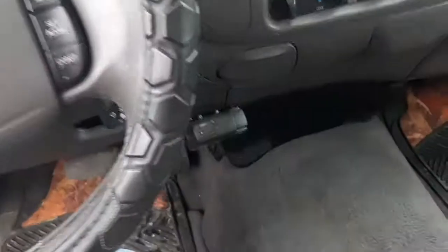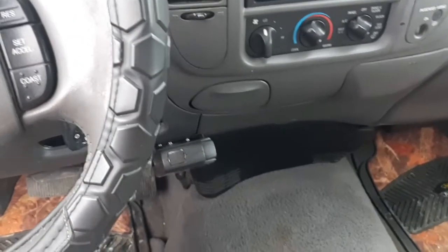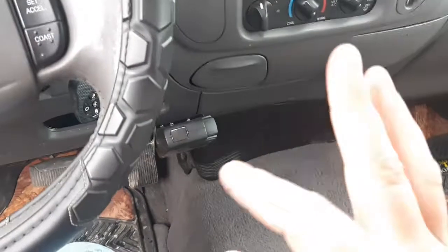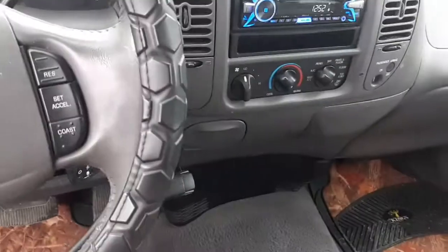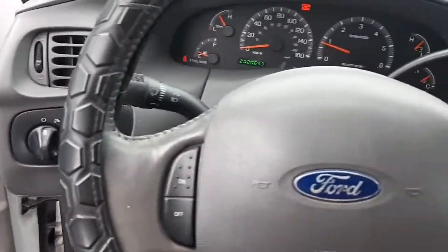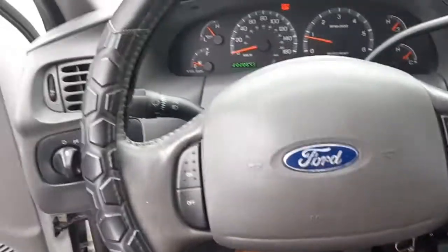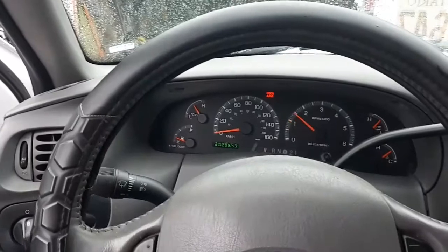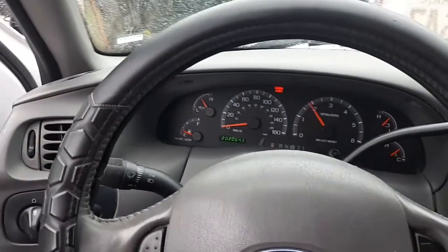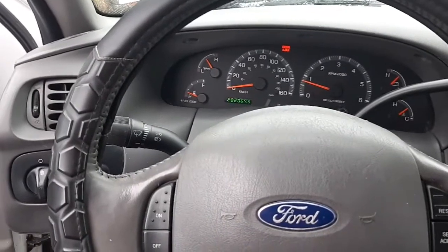Get you a quick interior view. It also is equipped with the trailer brake system. We're not gonna get into any of that because we obviously don't have a trailer that has brakes. Not bad. Not bad at all for a little 2003.